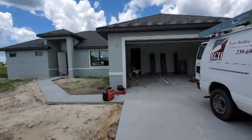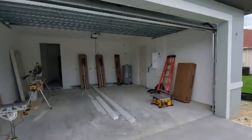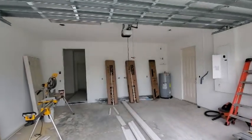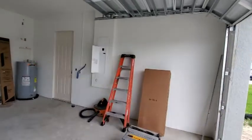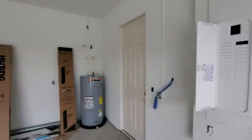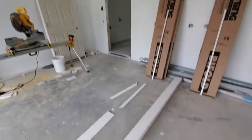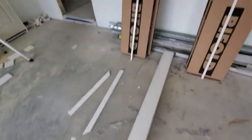Let's take a little walk through. As you can see, the garage is all finished. Garage door is in. Garage door opener is in. The electric box, they still have to have the electrician come in and put in all the breakers. But we've got our water heater installed. Interior doors have to go in yet. Working on trim, as you can see here.